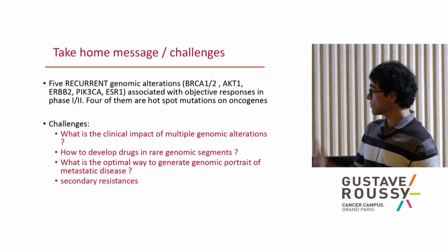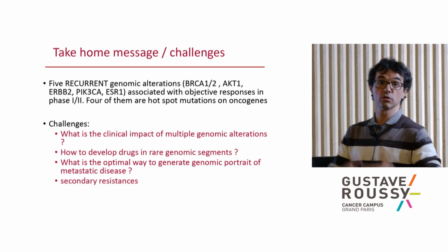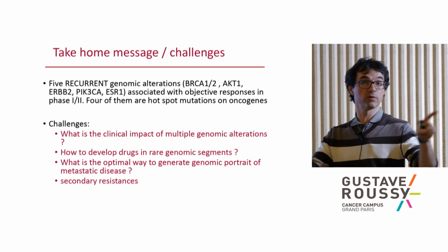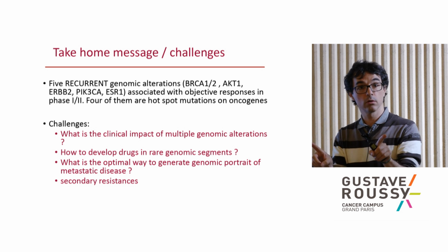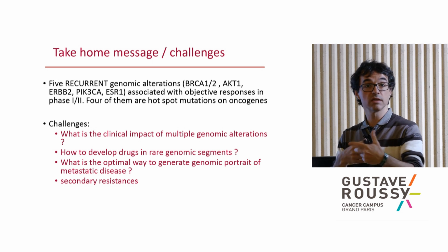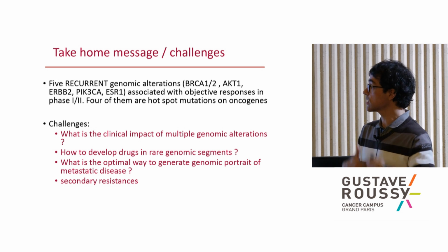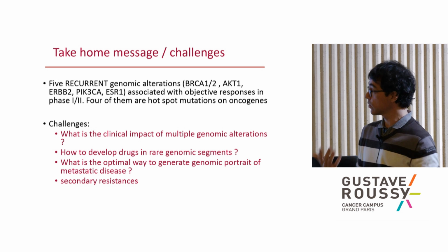I will not go into detail, it's just to mention them. Here we are speaking about challenges in drug development. First, what is the clinical impact of having multiple genomic alterations in the same tumor? I'm not speaking about two cancer cells presenting two different alterations. I'm speaking about multiple driver alterations in the same cancer cell. So first question, is it associated with primary resistance? There's some data from the Cancer Cell Line Encyclopedia that it could be the case.